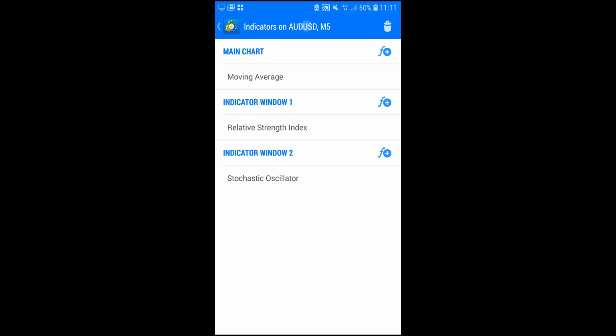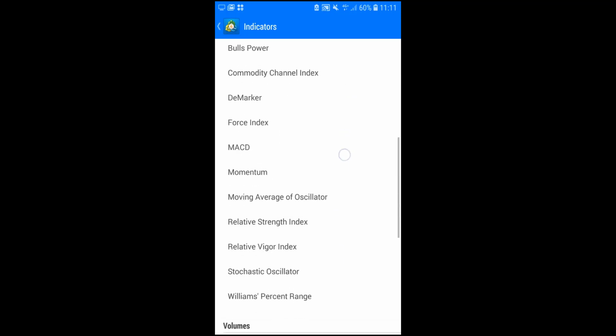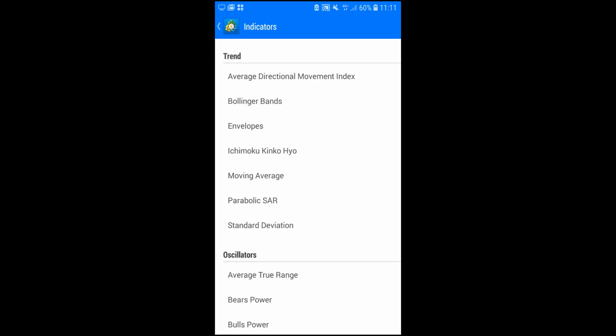We can click the F button here, and this will give us a list of different indicators that we can plot onto the chart. So as you can see here, we've already got a moving average, relative strength index, stochastic oscillator. So we can click on the plus button, for example, and we've got ability to put on Bollinger Bands, MACD, momentum, so a wide variety of different indicators available to trade with.